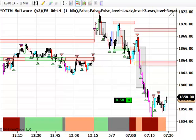I've just placed an order to buy here. This is in the emini S&P, so we just got long here at 1857.50. Now, this is on the heels, as you can see, of a pretty strong down move that we've had.